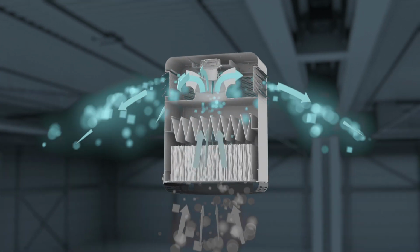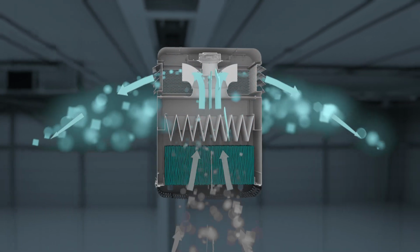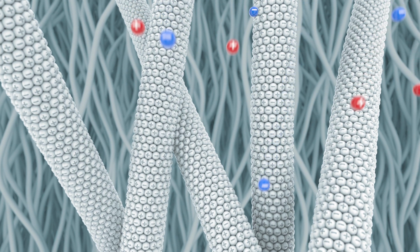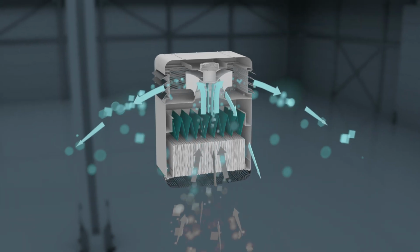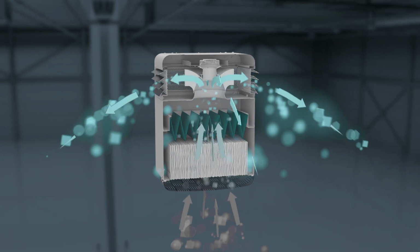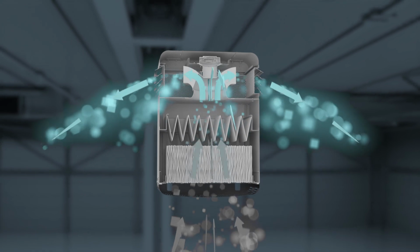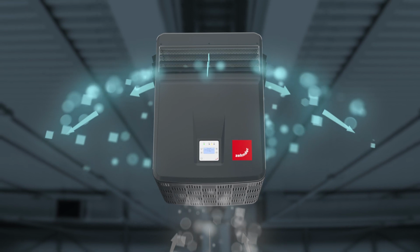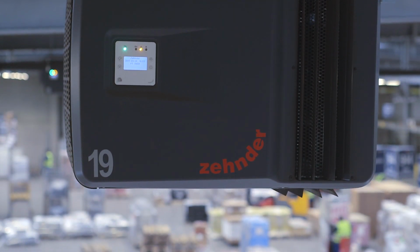Zehnder Clean Air Solutions uses a clever combination of two different filters. The Flimmer filter consists of thousands of polypropylene fibers which use mechanical and electrostatic charge to bind dust particles from the air as it flows through them. The subsequent downstream media filter traps all particles that have not yet been caught. Thanks to this combined method, patented as Flimmer M, very high quantities of solid particles are filtered from the air. What's more, the Flimmer M enjoys an extremely long life cycle.